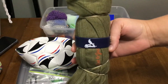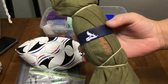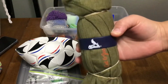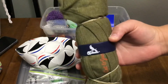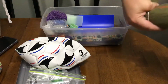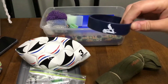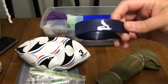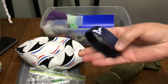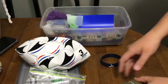Okay, so I am from St. Louis, if you couldn't tell, and the Walmart by my house had these little St. Louis Cardinals armbands on sale for like $0.25. So I grabbed a ton of them just to have. Even though he might not even be in the United States, it's extremely likely he won't be, he'll still have the cool wrist or armband, however he wants to use it. And I just use that to keep the t-shirts together.